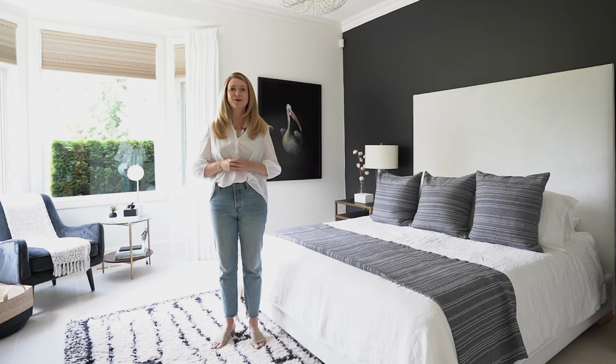Hi guys, it's Karla with Interior Design, and today I'm going to take you behind the scenes of my design process in this master bedroom.